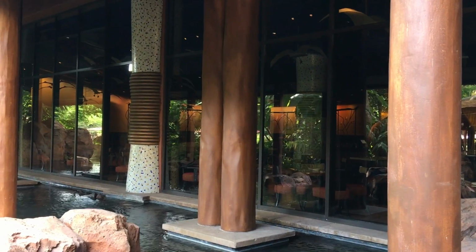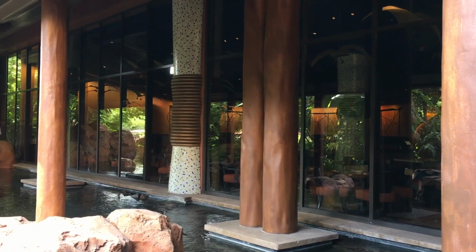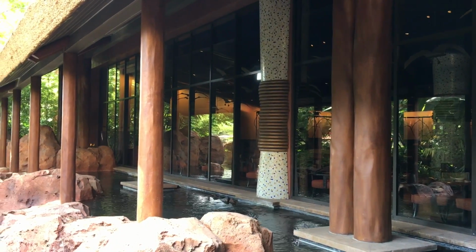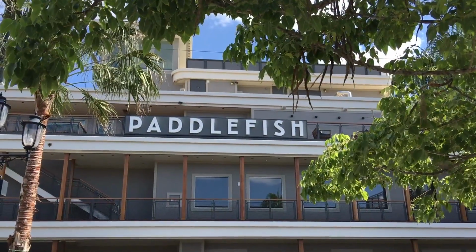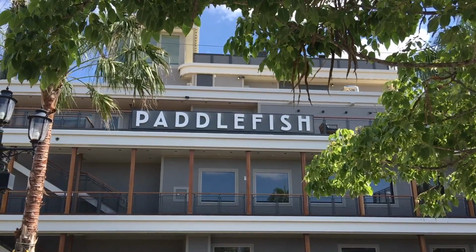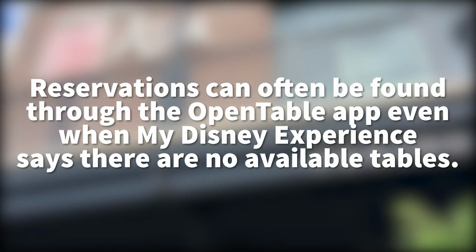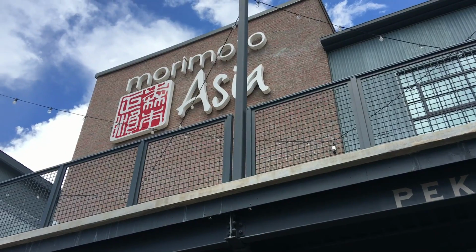So you don't have a cancellation window for OpenTable, and you don't get charged a fee even if you're a no-show. And B, sometimes Disney World's reservation system will tell me there's no reservations available for a restaurant, but I will be able to find reservations on OpenTable for that restaurant. So that's kind of a last-ditch effort. If you can't find a Morimoto Asia on the Disney World website reservation system, you might find it through OpenTable.